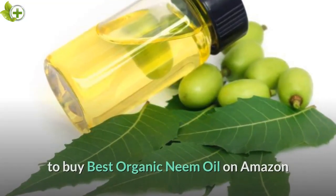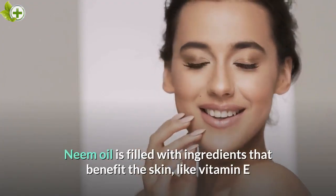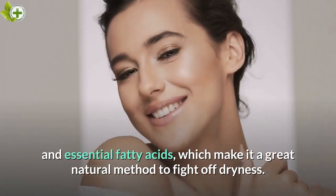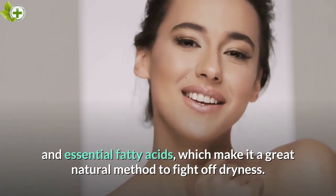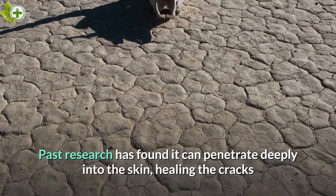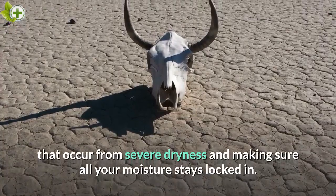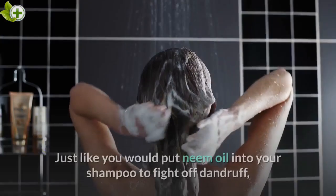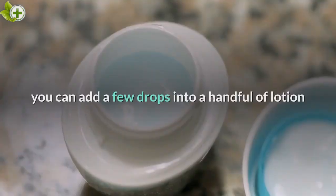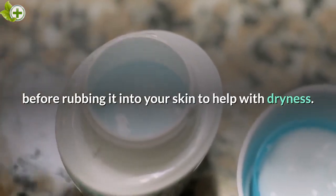3. Neem oil treats dry skin. Neem oil is filled with ingredients that benefit the skin, like vitamin E and essential fatty acids, which make it a great natural method to fight off dryness. Past research has found it can penetrate deeply into the skin, healing the cracks that occur from severe dryness and making sure all your moisture stays locked in. How to use it? Just like you would put neem oil into your shampoo to fight off dandruff, you can add a few drops into a handful of lotion before rubbing it into your skin to help with dryness.